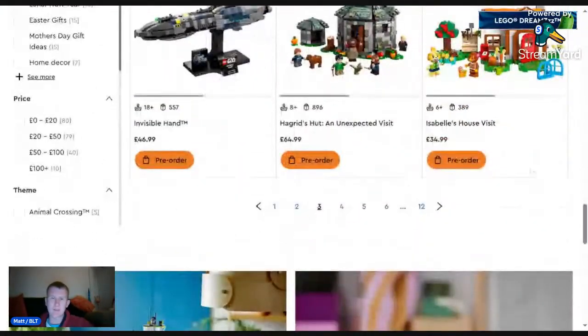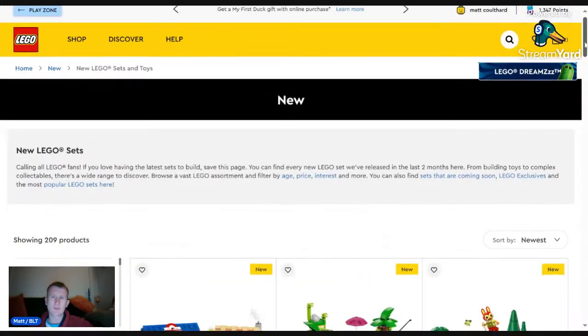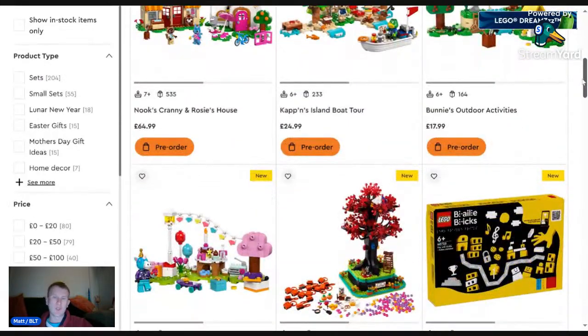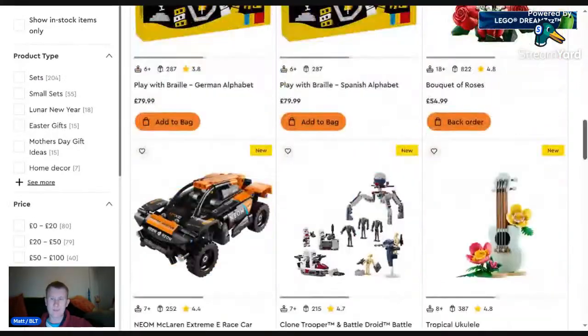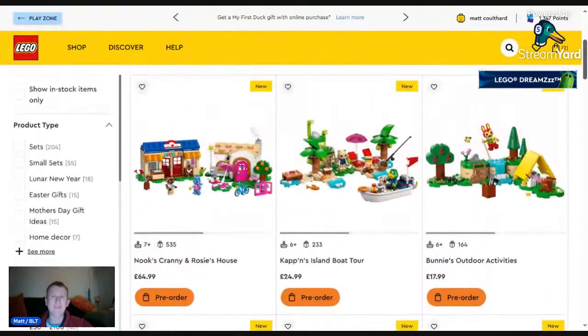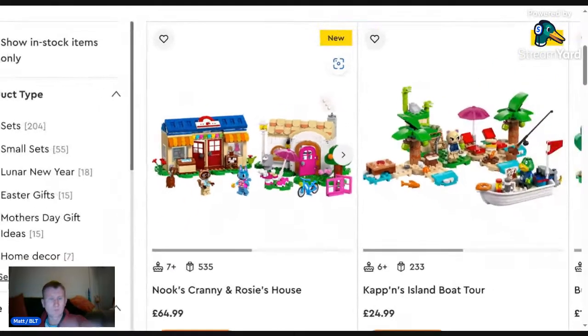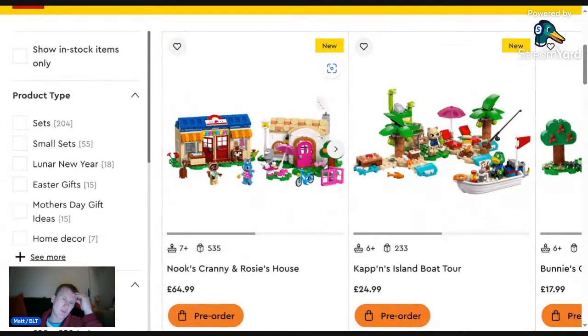So I think there's a couple of those. And then we'll click on the main ones that we have been speaking about, which will be the Falcon, and then the other two on top, because that is everything. So we've taken nearly an hour at a fast pace to get through these. So this is what this one looks like, different characters on that. Again, you're going to make a nice display with these. But I just don't know. So that's Nooks, Crannies and Rosie's house, $64.99.